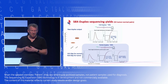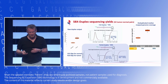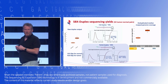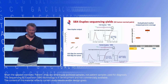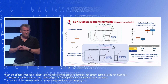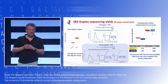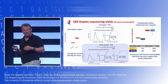And that basically results in a duplex average length, an N50, of 110 base pairs. If you then convert that to mapped coverage of these reads, so that was the raw data, this is now the mapped data, we basically see that we get about 105x coverage for the tumor and 47x coverage for the normal sample. And for the rest of the presentation, I will keep comparing this with our production data. So these are patients that were also analyzed in our production setup that's currently running on NovaSeq 6000. And these patients had identical tumor coverage and slightly lower normal coverage.